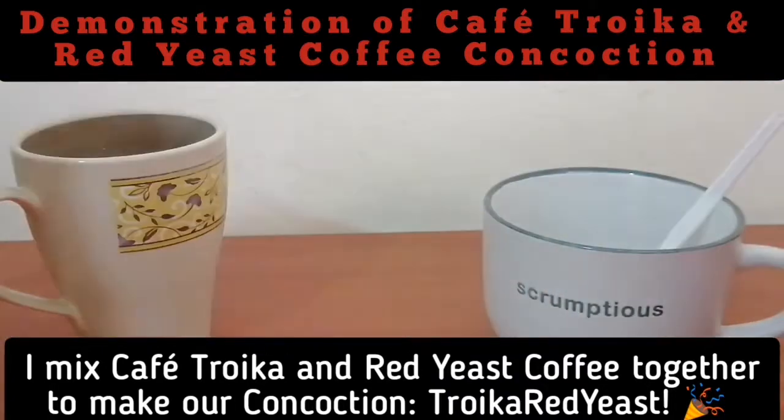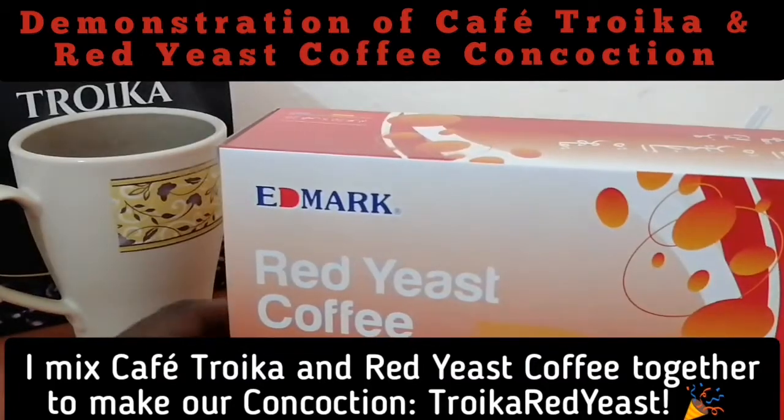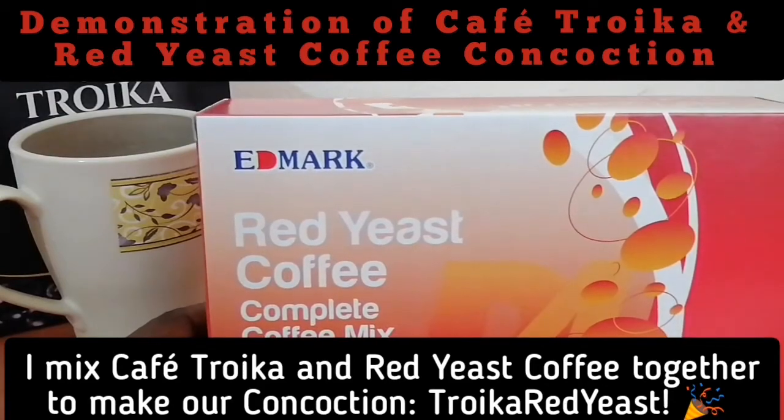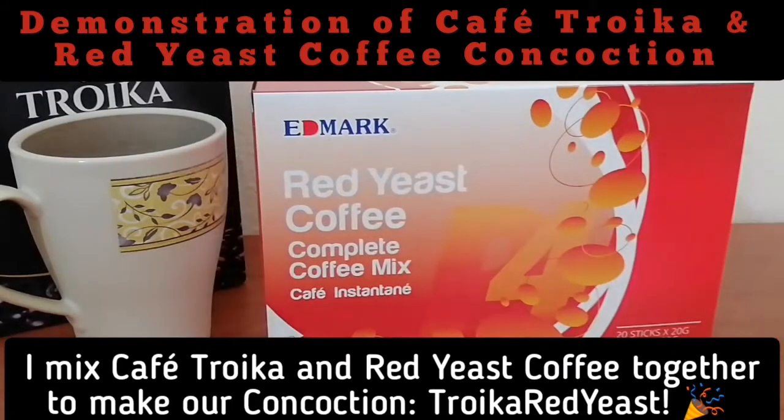Then I have here my red yeast coffee. Red yeast coffee is a blend of pure Arabica coffee and red yeast rice. These are the benefits of the red yeast coffee. It reduces the level of LDL and increases the level of good HDL, which basically means that it reduces the level of bad cholesterol and increases the level of good cholesterol.